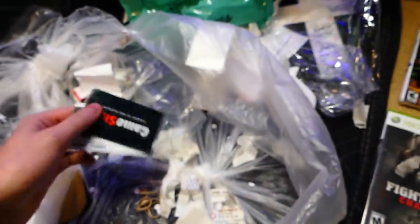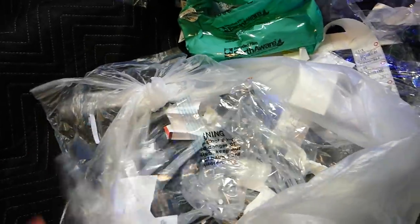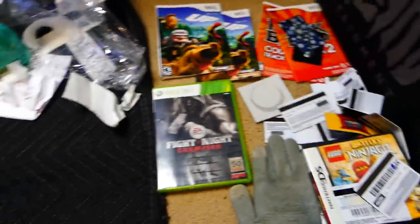Let's get some of these out of here. Ooh, it's like a stretched out rubber band. Really don't want it. But that is going to be it for tonight's episode. Going to quickly recap what was found tonight. And there's a lot. Wow.